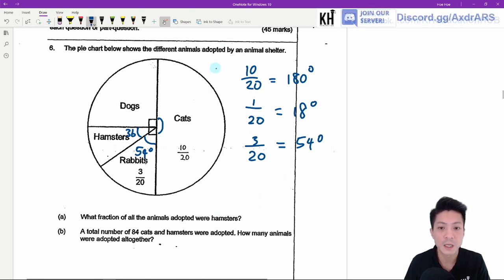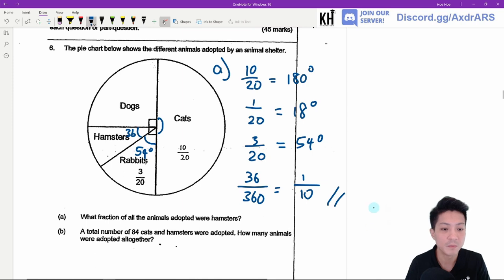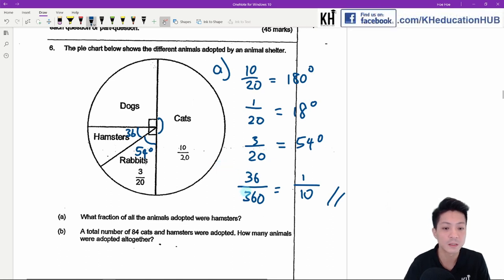Okay, so for part A, the fraction will be 36 over 360, which is 1 over 10. That's the answer for part A. Then for part B, a total of 84 cats and hamsters were adopted. How many animals were adopted altogether?